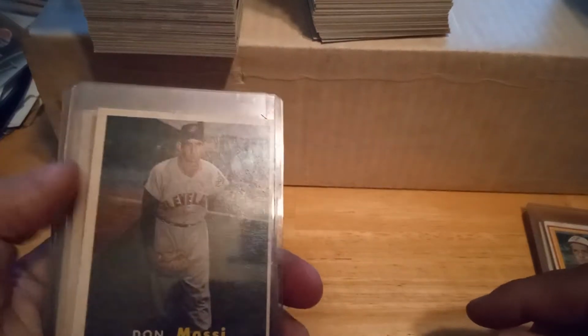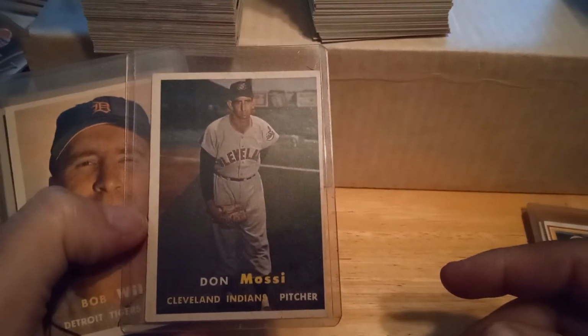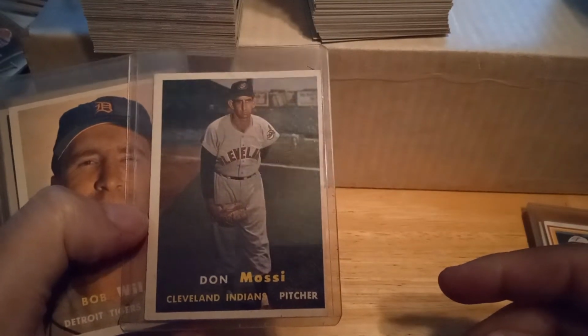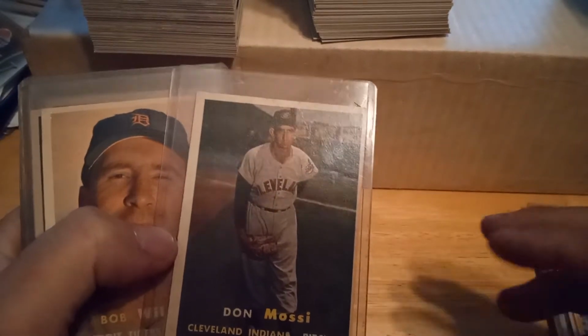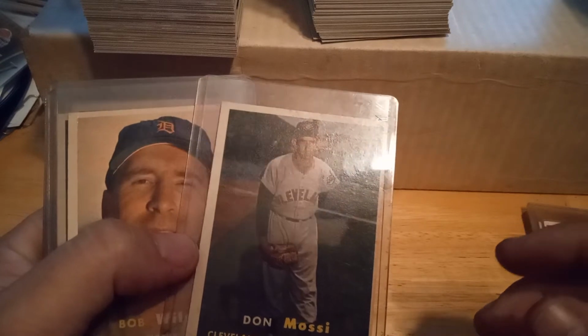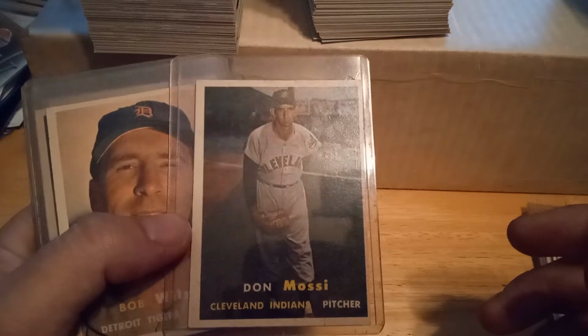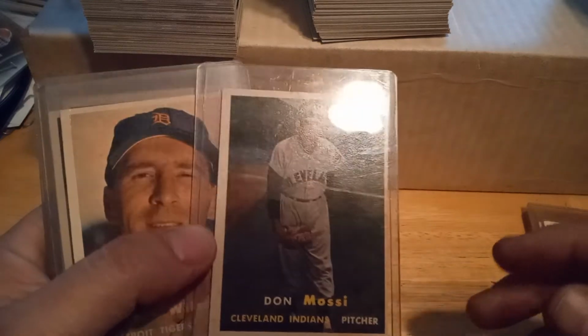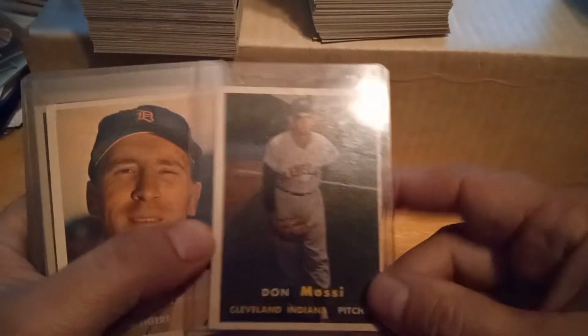So, that first guy I came across, I found some 57s, I believe. This is 57 Topps, and they were in pretty nice shape. I was able to pick these cards up, after factoring everything in, for about $3.50 a card. It's pretty close to retail, but when you see 50s cards, you really have to hop on it. So I did, and got this Don Mossi card from the Indians.